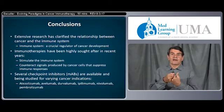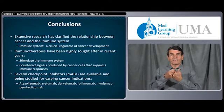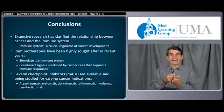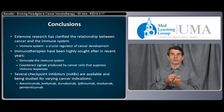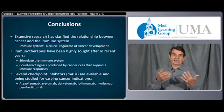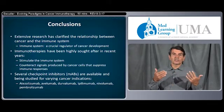So immunotherapies have been sought after very actively in recent years. They stimulate the immune system. They can act and kill cells. And they counteract signals produced by cancer cells that suppress immune responses here. So we have a lot of checkpoint inhibitors, which are usually monoclonal antibodies, which are available and are actually being studied in many, many cancer indications, almost every solid tumor.